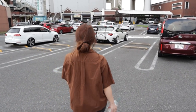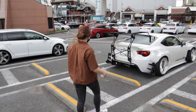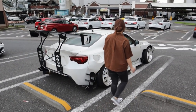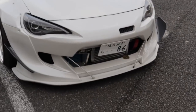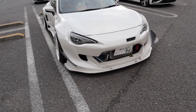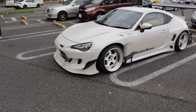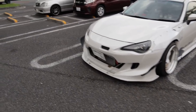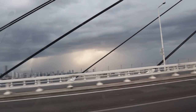We're about to leave, but May just spotted another 86. And it's got a wing as tall as me. Look. She's so excited. She gets so excited over big wings. It's got Workmeisters, oil cooler kit. Oh man, it's got an intercooler. It must have an HKS turbo kit or a supercharger kit. It's kind of nice. I think he needs like an air kit though, because an 86 of this kind of kit does not deserve that much wheel gap. That's like a fist gap above the tire and the fender. Or maybe he does have an air kit and he just hasn't aired out yet. I don't know. We just left at the right time. Look at this storm rolling in. It looks insane. So crazy.